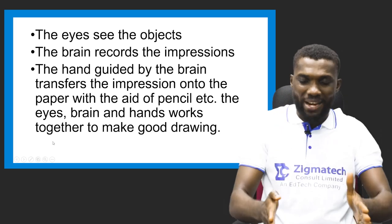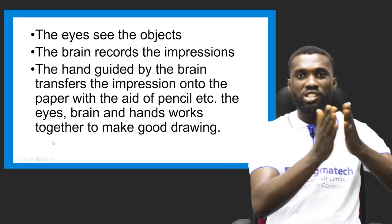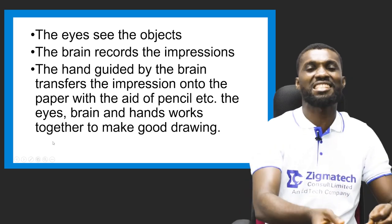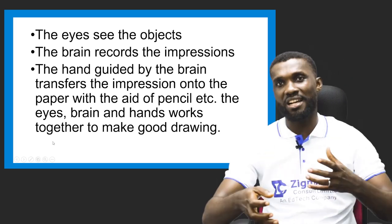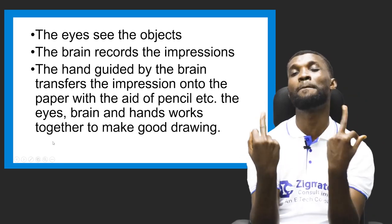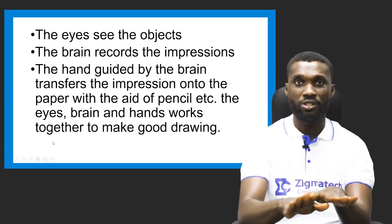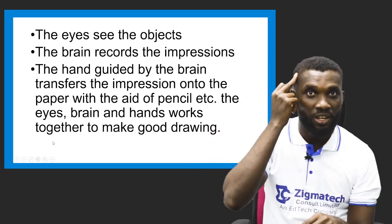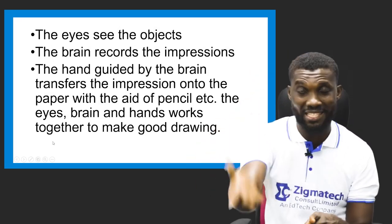So now, knowing the three mechanisms of drawing, which are the brain and the eye that serves as the mirror that captures the image and sends it. For those of us that use the camera, you will know we have what we call the lens. The lens is the eye of the camera. So if you have a bad lens, you have a bad image, period. If your eyes are bad, automatically the image you'll be sending to your brain will be bad, so what you produce with your hand will automatically be bad.